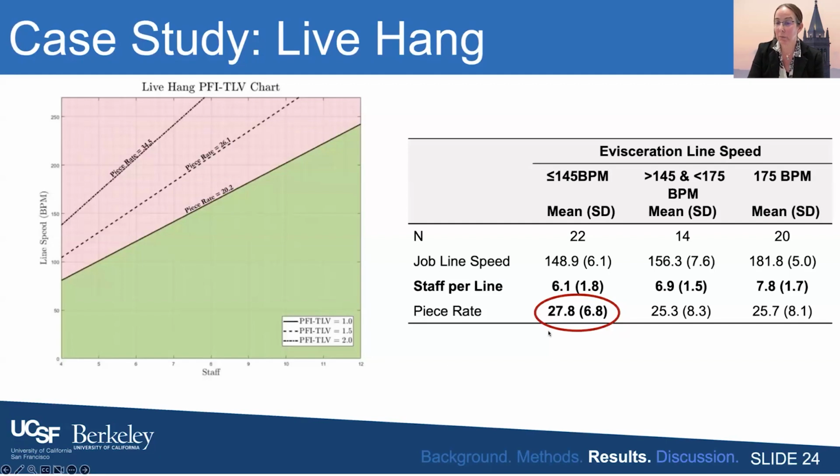The components of piece rate are how fast the line is going at live hang, and how many staff are doing that work. If we break up these statistics by evisceration line speed category, with this left column representing the slower line speed and this category representing the highest, we see that the piece rate was actually highest among the establishments that were operating slower, meaning at less than 145 birds per minute. That was because we had a job-specific line speed of 148 and a lower number of staff, 6.1. So that was one of the reasons we thought this piece rate was a bit different and driving this increase in the PFI TLV score.